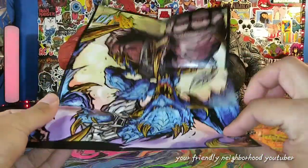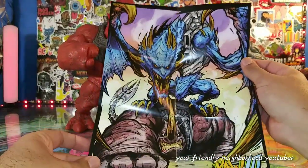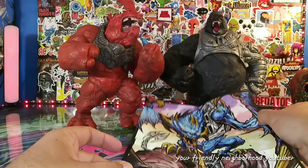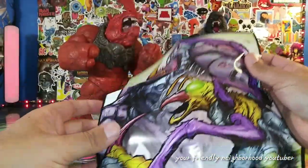Let's unravel this. I think there's like a little comic behind it. Okay, so here's the dragon battling Hoof right here. This is awesome artwork. I really love that. That's really dope. As you can see, Hoof is not that big. He's gigantic here, but I don't know. Yeah, the size. I don't know, man.